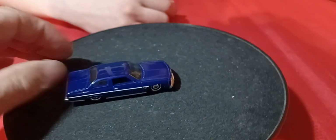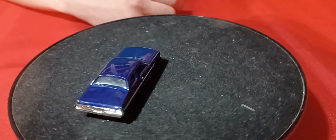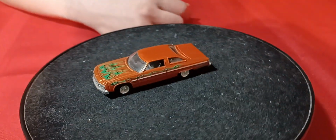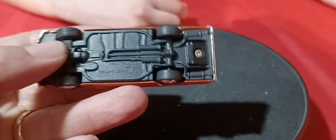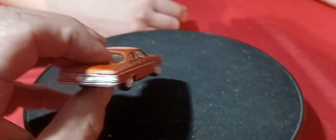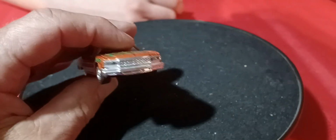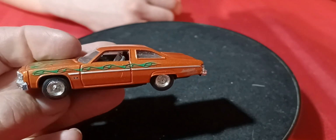And we'll go to 77. Nope, 76 is next. It says 77, but it's not a 77. It says 77 at the base, but this is a 76 Caprice. This is a Motor Max. See, it's got the square headlights in the front. 75 had round headlights; 76 has square headlights. Motor Max quotes this as being a 77 Caprice, and that is not right. They got the wrong year on the car. I don't know why they did that, but this is actually a 76 Caprice.